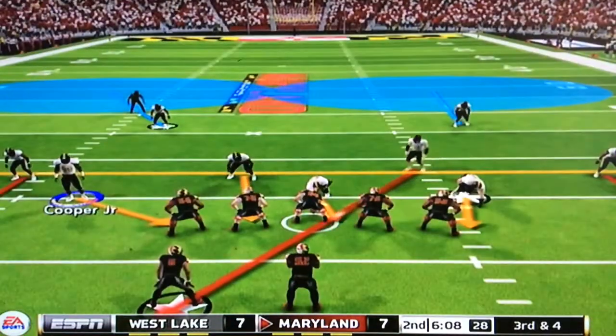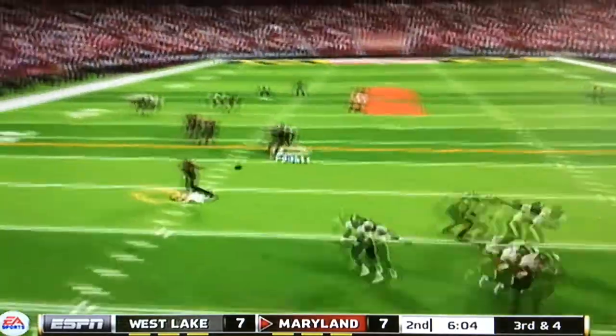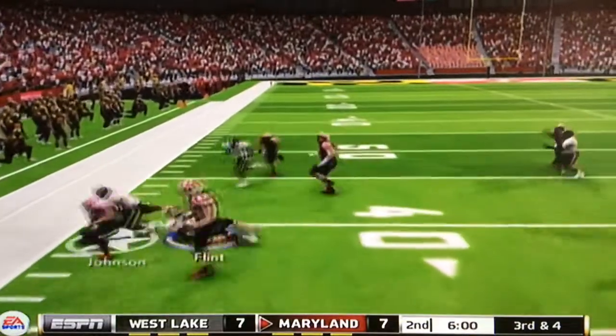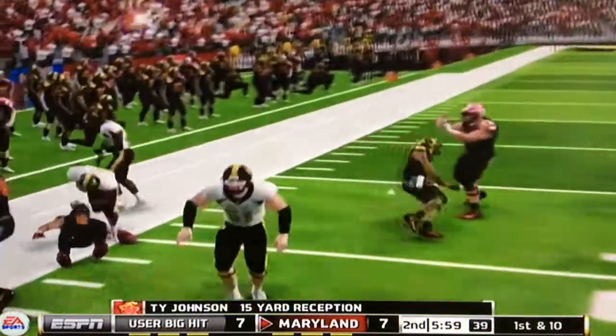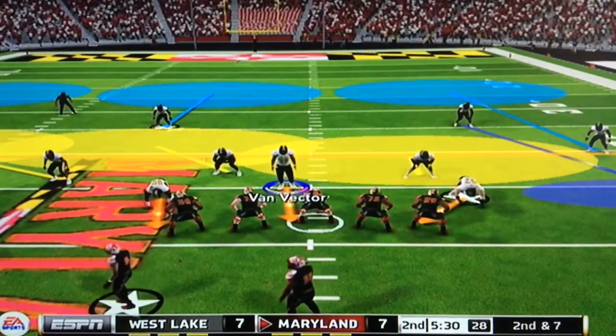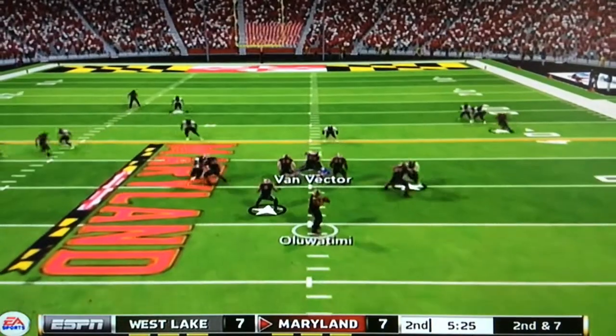Johnson and Oluwatimi in the backfield as Oluwatimi can barely fit in his jersey. Looks like it's going to be a screen for Johnson. Johnson has blocked. There goes Ty Johnson. Pushed out around the 38 or 39 yard line by Mel Flint.